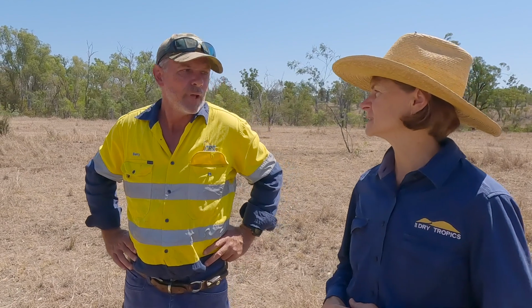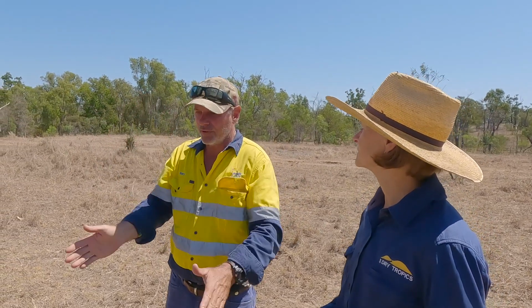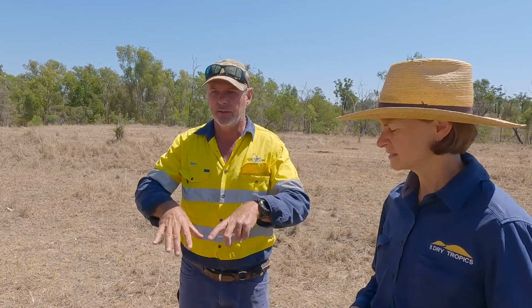Right. Yeah. So there's a fair bit of maintenance there, isn't there, to make it work? Yeah, there's ongoing maintenance. When you have a problem like that, if you've got concentrated water, you don't know until an event. Everything's planned and designed, but until you get an event to see exactly what happens, then you can actually treat it and go, okay, we need to put something in here to catch it, halve it and spread it.